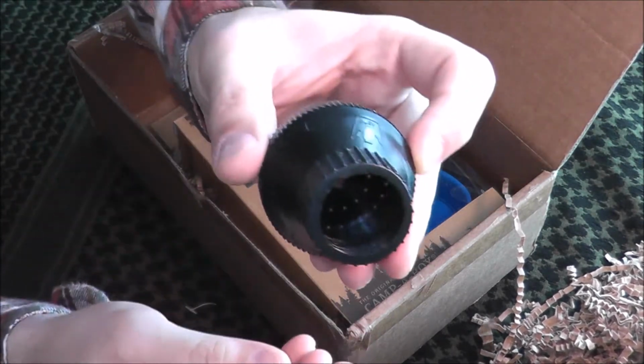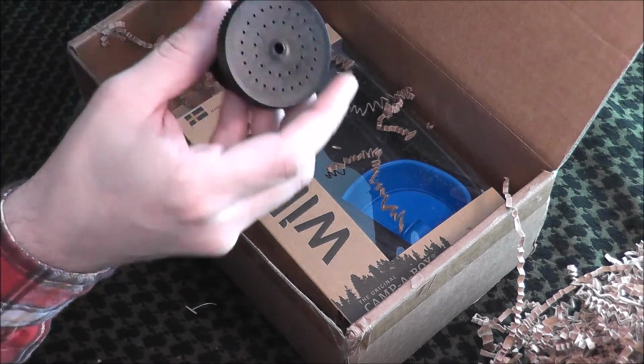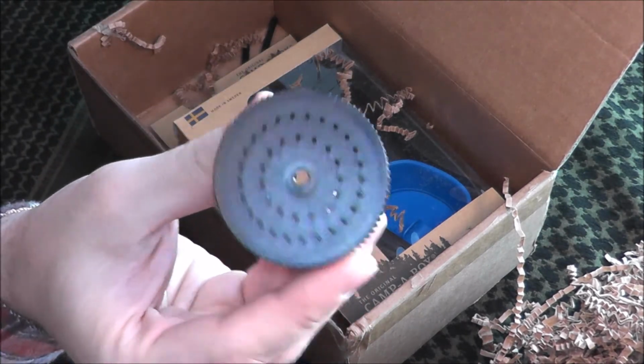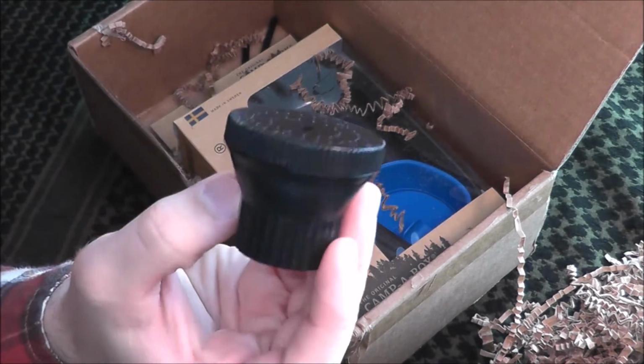But you can see basically it has threads right there, so I guess any kind of regular water bottle, or like it said, one of those collapsible hiking water bottles like from Platypus or whatever, you're just going to screw this on there, and then what you can do is just turn that bottle upside down and use it to shower off. So that's really a smart idea.